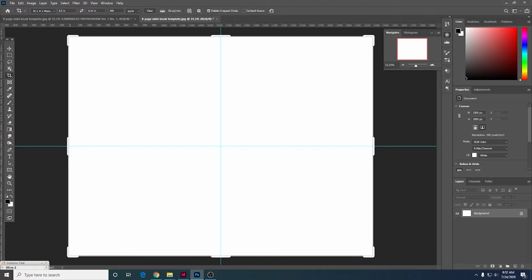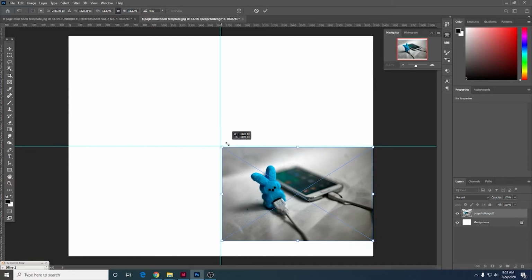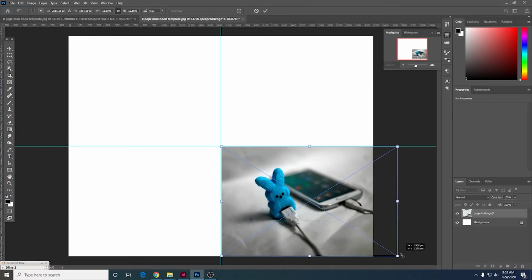So if I drag a picture in and just drop it, Photoshop will place that image for us, and then we can size it. But we're going to run into a problem because we need to take up all of the space. We're wanting to print edge to edge, at least that's the way I want to do it. And so we're going to need to take up all the space. And as you can see, my image doesn't really fit.